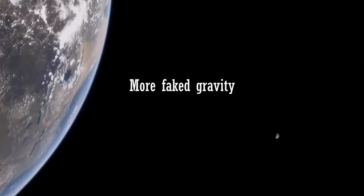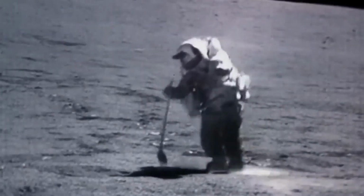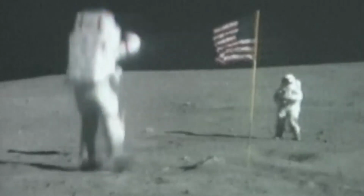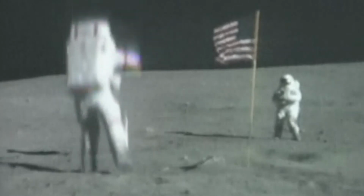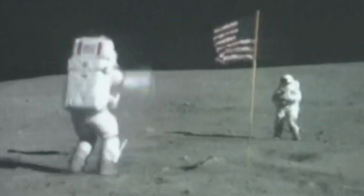More faked gravity. NASA also included many jumping astronauts, no doubt to enable the gravity to be calculated by its faithful supporters. In order to give the effect of being in lesser gravity, they had the astronauts suspended on counterbalance wires and used various slow motion techniques. There is one famous scene in which astronaut John Young is being photographed by fellow astronaut Charles Duke on the Apollo 16 mission as Young makes a jump and salutes. It is often referred to as the Big Navy salute.